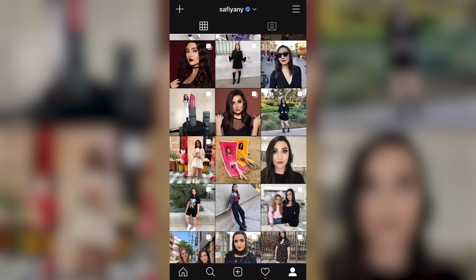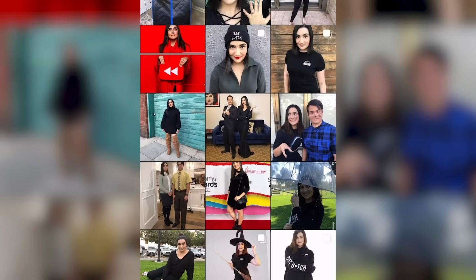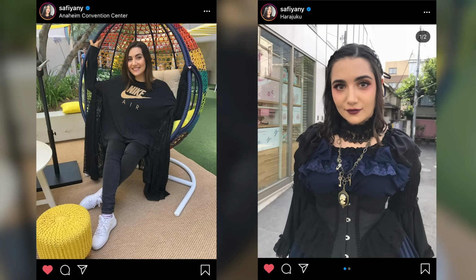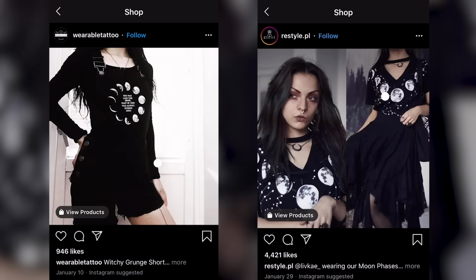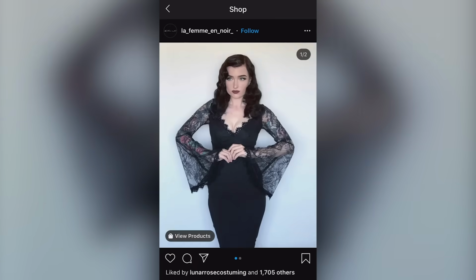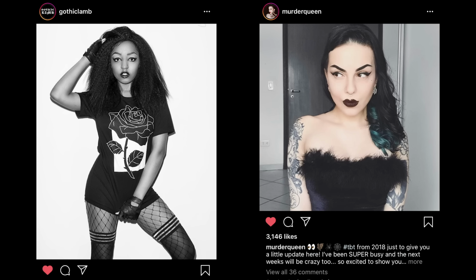I'm not sure that these suggestions have to do with the literal images that I post on my account. I mean, that would be pretty high tech of Instagram to be able to scan the clothing I'm wearing and then show me similar styles of clothing here. But as I say it out loud, I don't know. Anything is possible. I also follow some dark fashion accounts, so that probably makes more sense.